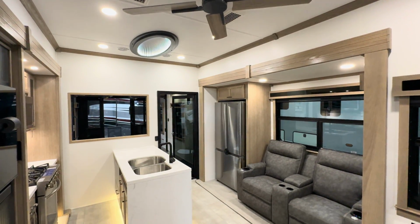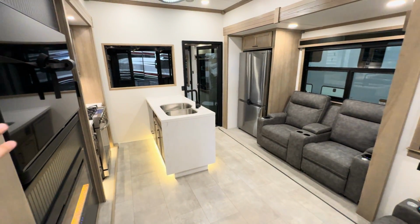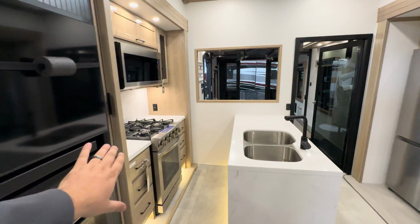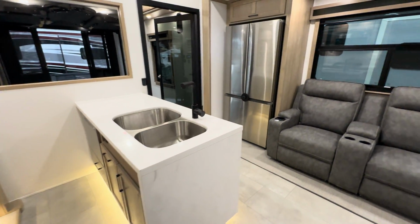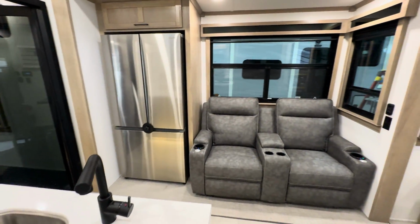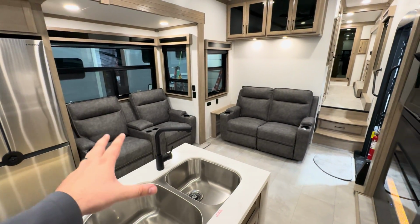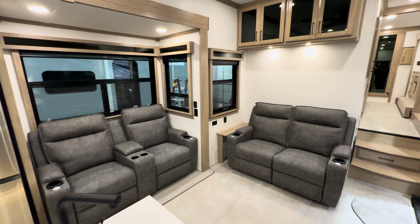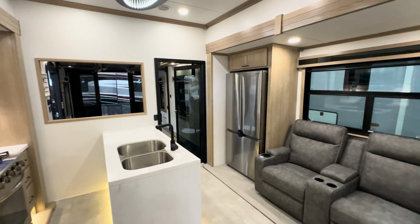But look at this floor plan. And keep in mind, this is a toy hauler. So you're going to get dual opposing slides, a little bit of hidden storage right here, residential finish there, and then a really nice waterfall countertop. But I really like how open it is. And for a toy hauler, it's usually pretty difficult to get one that you can stand being in inside the day, for hangout. But if you cut the back wall off, I don't know if you would be able to tell that this is a toy hauler.